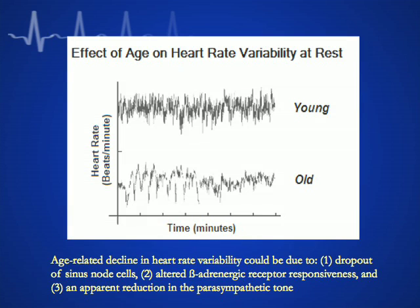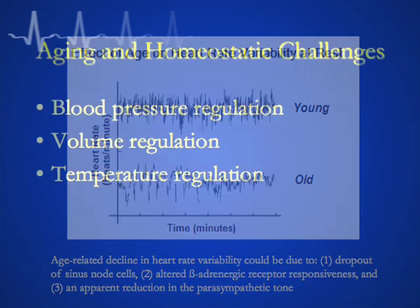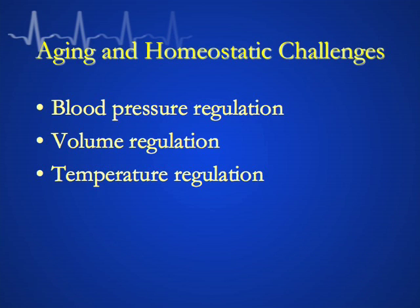And then age-related decline in heart rate variability is related to a number of factors. For example, there's dropout of sinus node cells, altered beta-adrenergic receptor responsiveness, and an apparent reduction in parasympathetic tone as people get older. Again, multiple factors can contribute towards that. I want to spend a little bit of time on aging and homeostatic challenges like blood pressure, volume regulation, and temperature regulation, because I think that's something you do see in the emergency room when you're dealing with older patients.